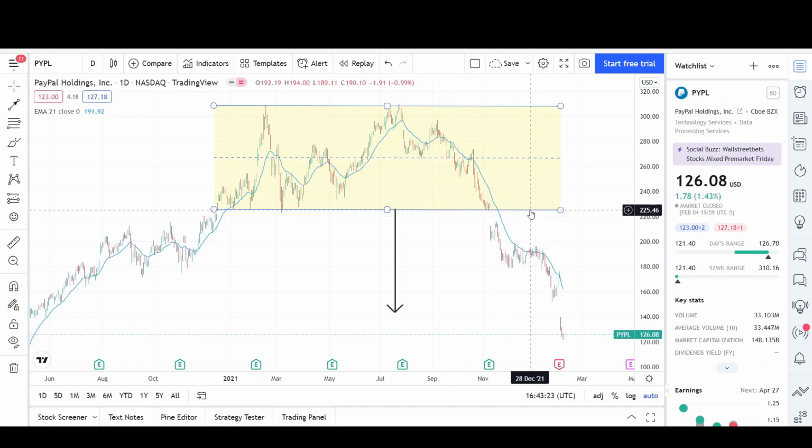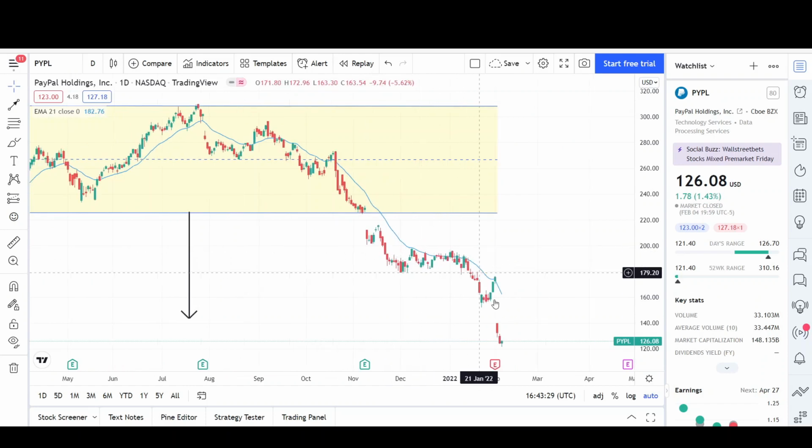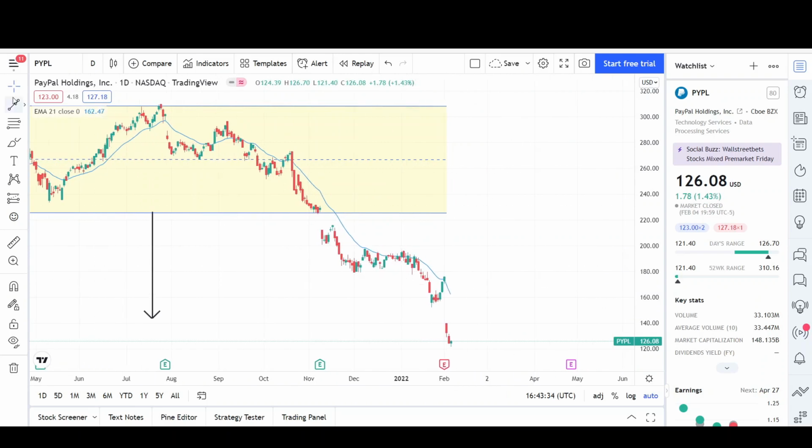So someone could have known this way back here, and that's when I came out with my video that PayPal was going to reach this target when we were consolidating right here. So how did PayPal sell off this harshly? Well, there's actually one major thing.